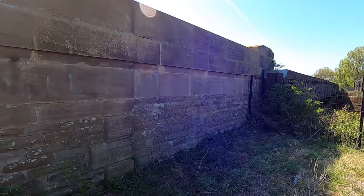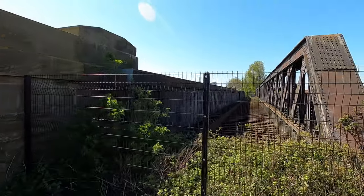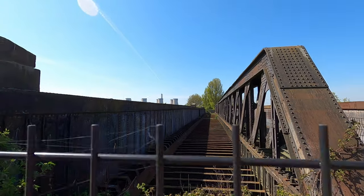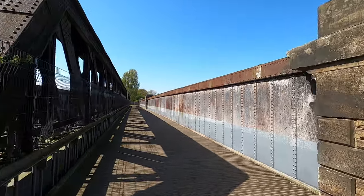So right here we've got this fantastic bit of stonework, and next to that we've got one of the running lines which is closed off. It's not been refurbished, but you can see all the girders. Look at that, that's brilliant. Let's walk around on the path that we can walk on, and we'll see if we can get a little bit closer to it.